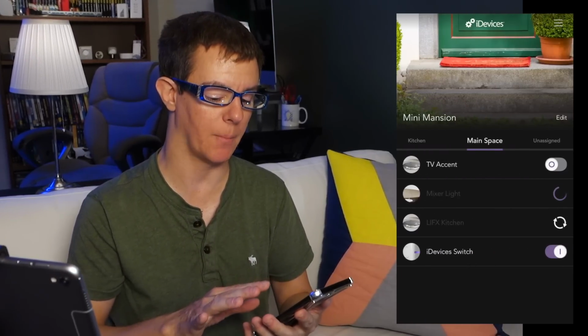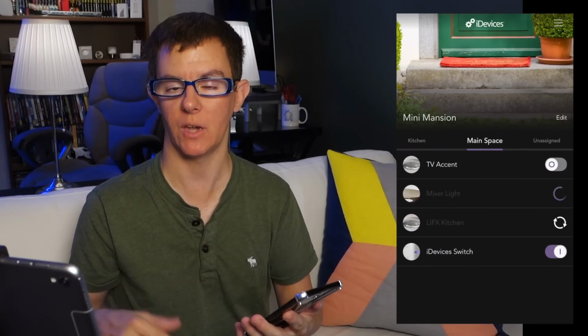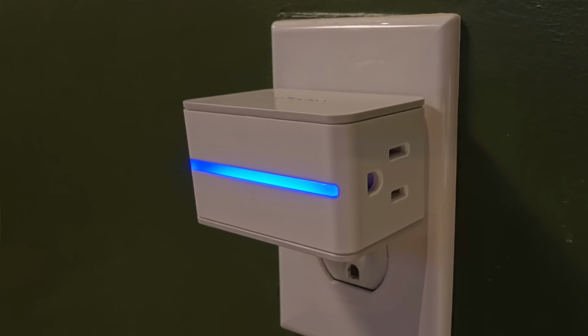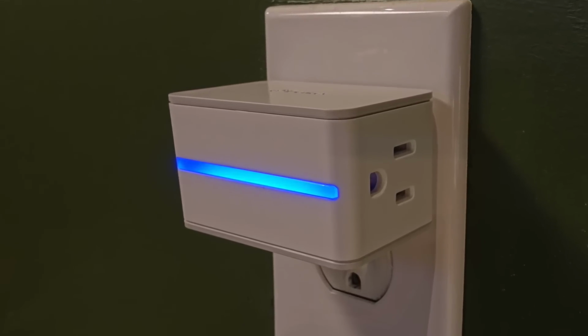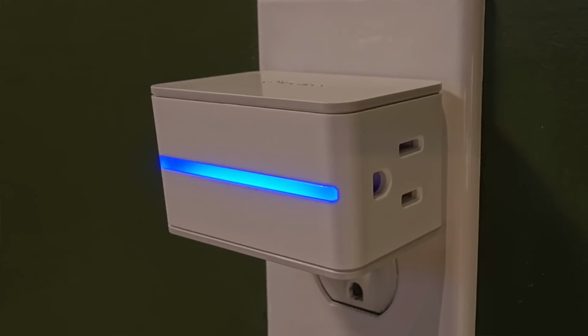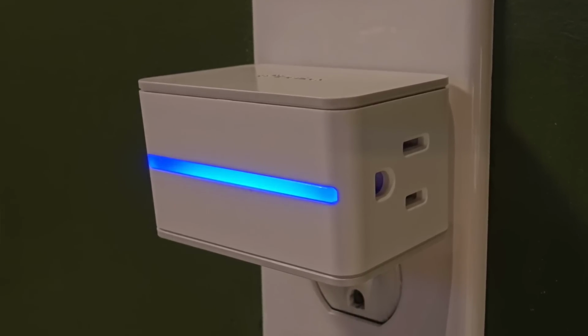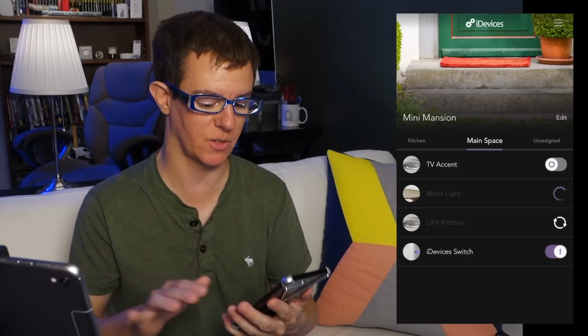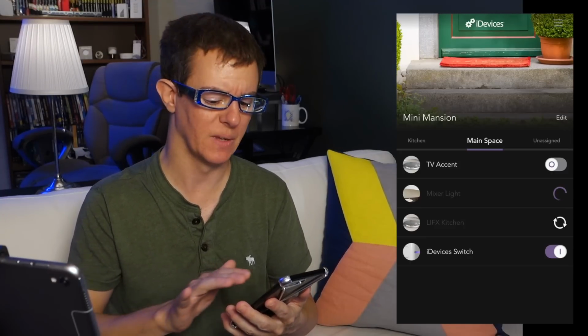The iDevices app, which is made by the company that makes a switch that I just have plugged in over there, and I'm going to talk about why this is relevant here in a second. They make great products that are kind of voice only. They don't work with SmartThings and traditional smart home hubs, but they're good, solid products. A little on the pricey side, some of them.